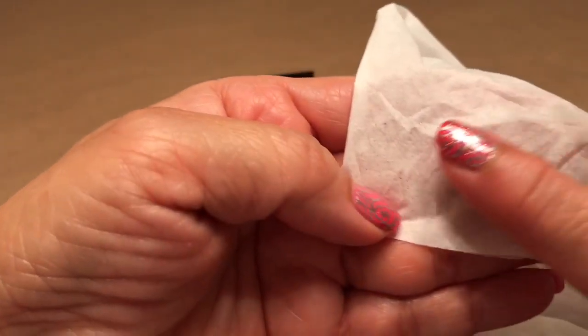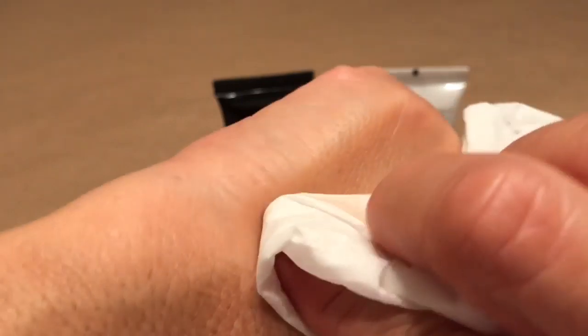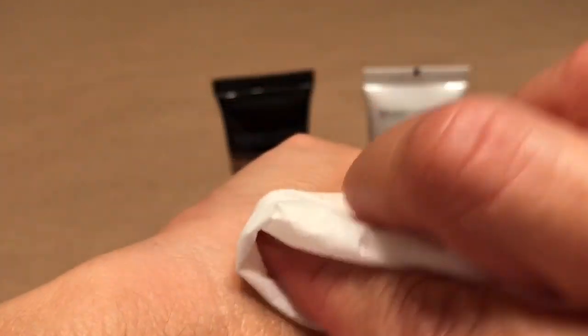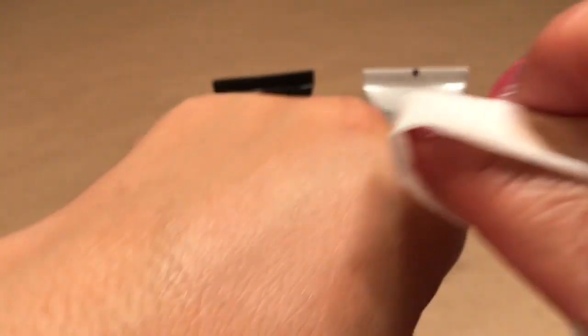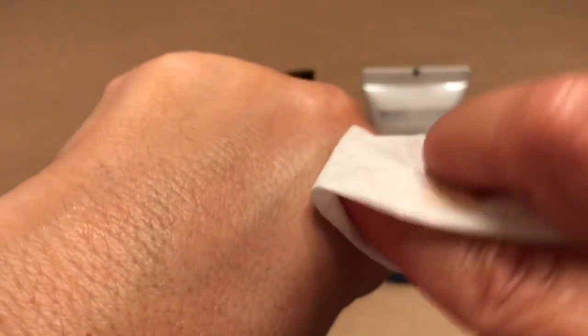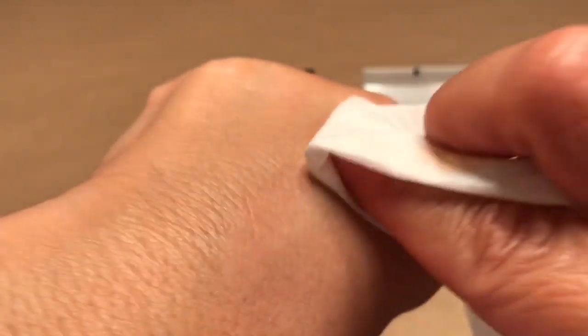I've got my tissue right here, and let me see if you can see this. Here is my foundation. And another thing on the foundation, it's not buildable. I'm just tapping, okay? This is the foundation, I'm just tapping. The foundation is not buildable, and it's not buildable because it's not absorbing into your skin. So it's not like you put a coat of the foundation, you wait a couple of minutes, it absorbs, and you go back and put another coat to finish, if you want to build it up and have more coverage on there.